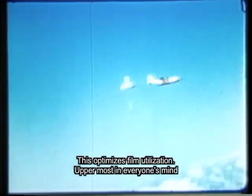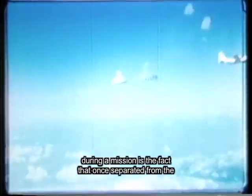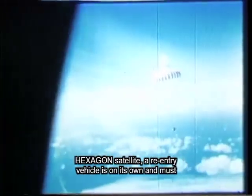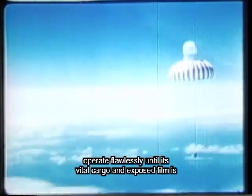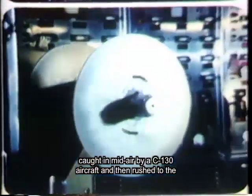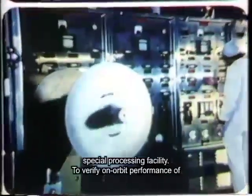Uppermost in everyone's mind during a mission is the fact that once separated from the Hexagon satellite, a re-entry vehicle is on its own and must operate flawlessly till its vital cargo of exposed film is caught in midair by a C-130 aircraft and then rushed to the special processing facility.